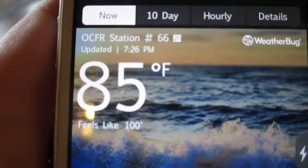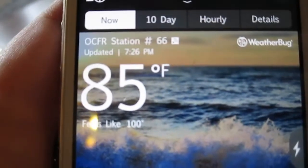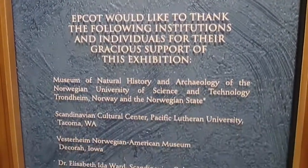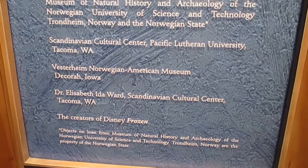But it is freaking 1,000 degrees because it's so humid right now. I think I'm gonna have to find a new seating area. It's a little too toasty under here, but out there, I risk seagulls. So it's currently 85 degrees, but feels like 100. Bleh. So there's a Frozen exhibit happening, apparently. Look at those greasy handprints.